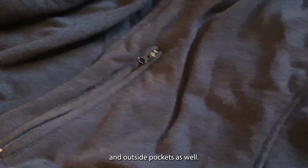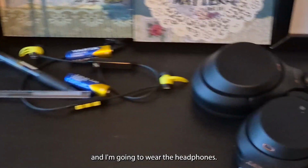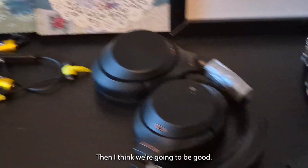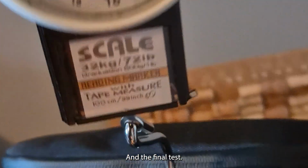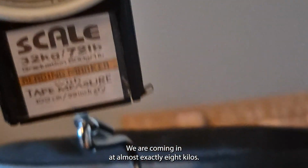And outside pockets as well. Keep your hands warm. And I'm going to put all this in here easily. And I'm going to wear the headphones. Then I think we're going to be good. And the final test. We are coming in at almost exactly 8 kilos.